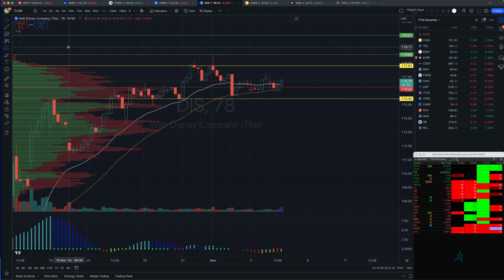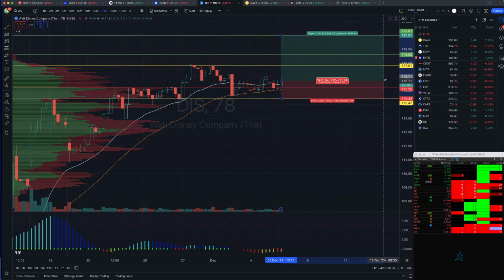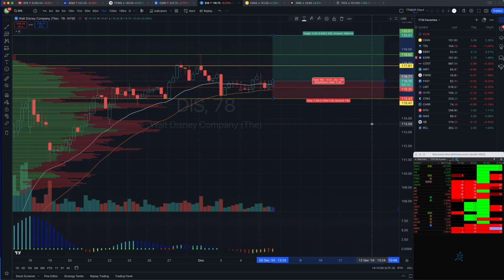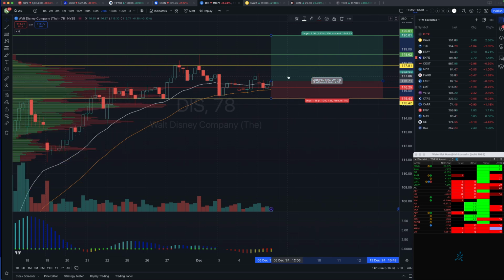If I come in here and measure from right now, if we were to purchase, I measure my risk and I measure my reward with this handy little risk reward tool. And I see that we're about a 1 to 2.5 risk reward. Anything above a 1 to 2, I'm happy with. I'm risking $1.28 on the underlying stock to make $3.30.